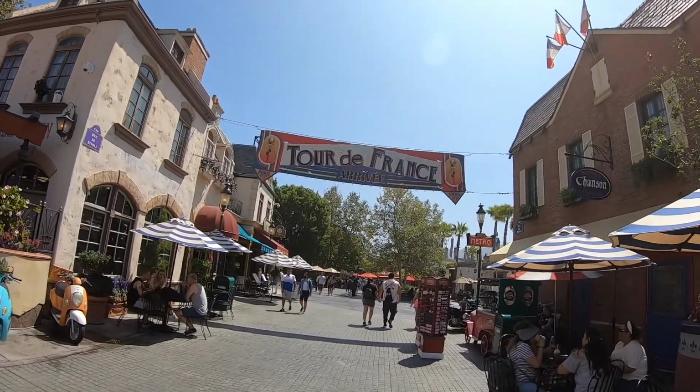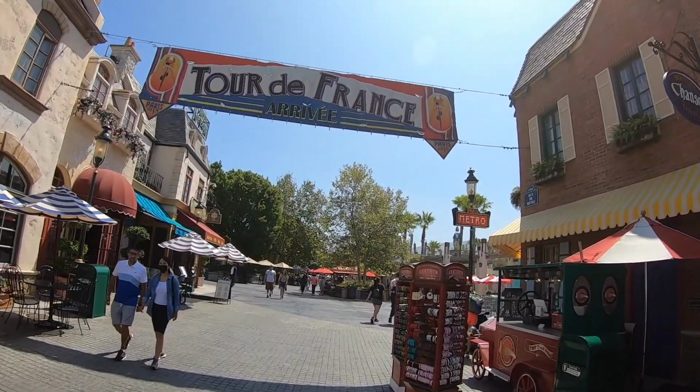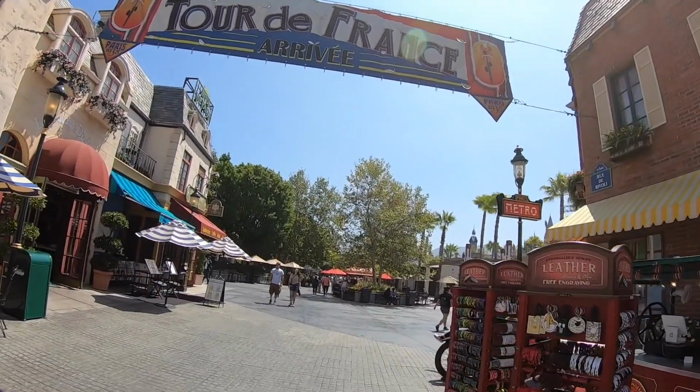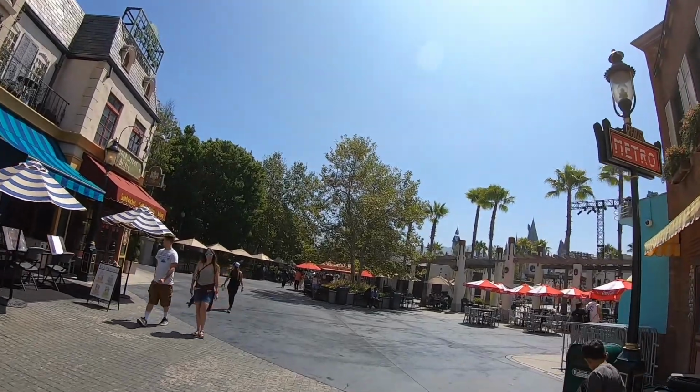When you're walking through Universal Studios, you feel like you're walking through different parts of the world. There's a street that looks like New York, another street that looks like France, and it just feels like you can go anywhere in the world when you visit Universal Studios.